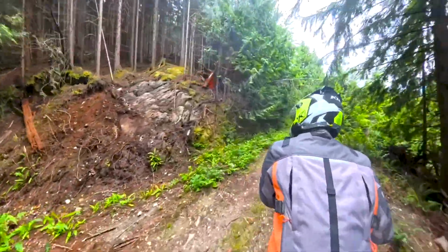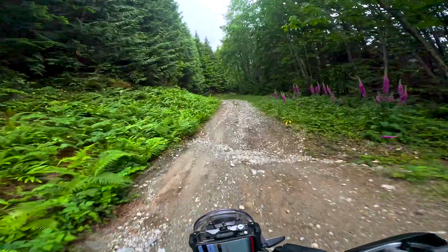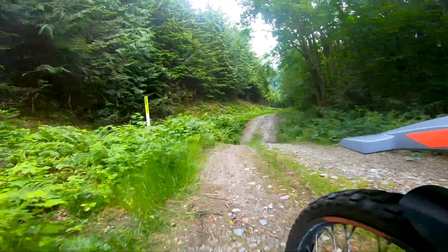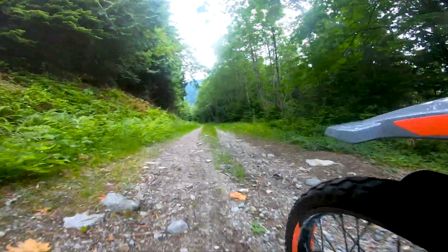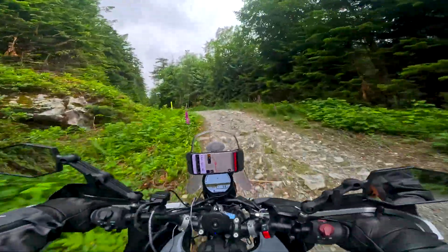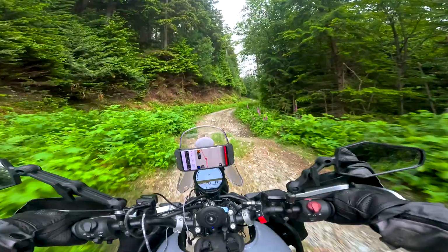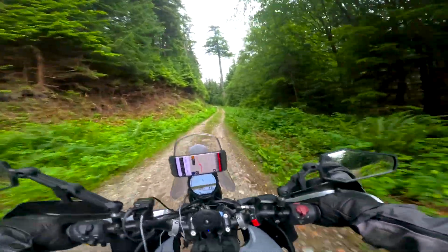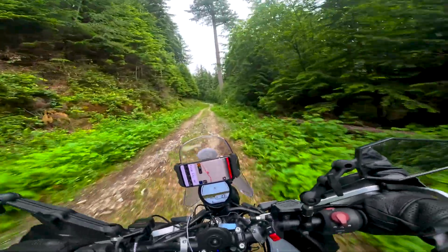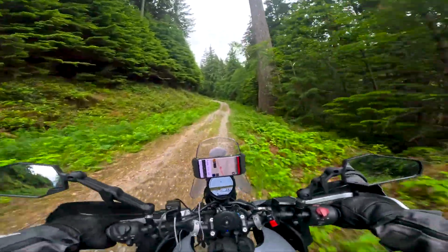It looks like there's been a bit of a slide here. That doesn't count as a water crossing. I have my Android phone mounted where I usually have my Garmin, and I have the route mapped into Onyx, even though I know this route pretty well. I've only done this route through one time. I did it on the Africa Twin the day after I bought it, which was really a little more than I was comfortable with.